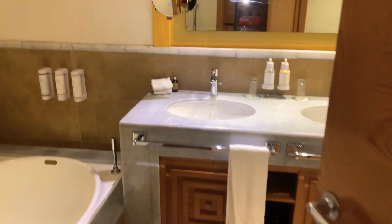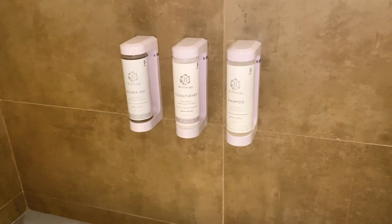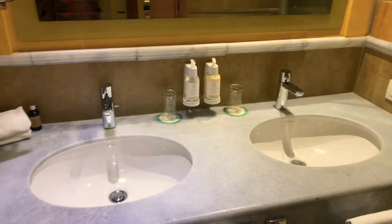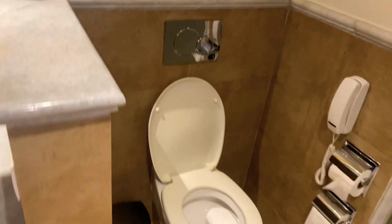All right, so let's move on to the bathroom. Comes with a tub. Nice. You got all your towels right there. And you have shampoo, conditioner, and shower gel. Then we have his and her sink, mirror. And then you got your makeup mirror right there. And you have 2 face towels.